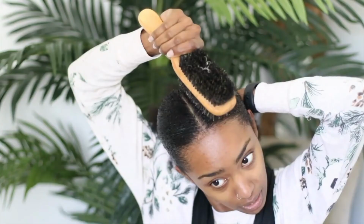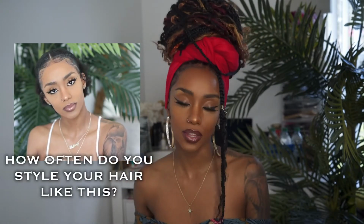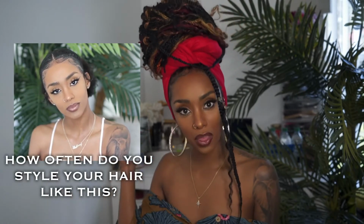Number 4, wearing these consistent buns, whether they're low or high, constantly, okay? Because I know we love these sleek styles and these buns and these puffs. Like, oh my gosh, I get it, they're gorgeous, but they're definitely not that healthy, because when you got those hairs in the perimeter, you're trying to figure out why are they looser. That's why. That is not healthy hair growth. So let's stray away from those as well.